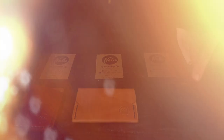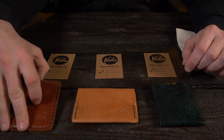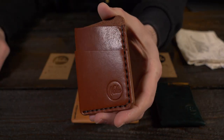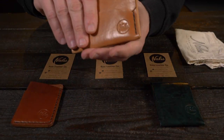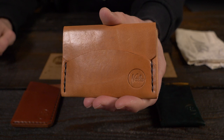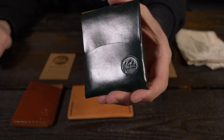So here are the three wallets that Ryan over at Nalu Leather Company sent over to me. This one right here is the McCall, which Ryan says is his personal favorite. His second personal favorite is this guy right here. It's called the Tamarack horizontal style wallet. And this guy right here is called the Payette.